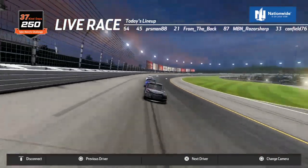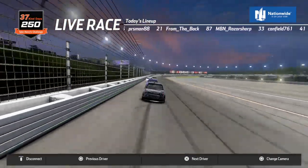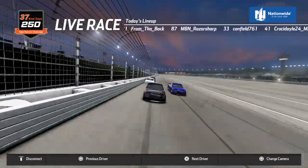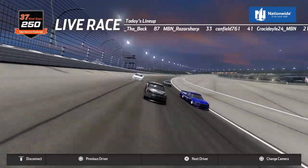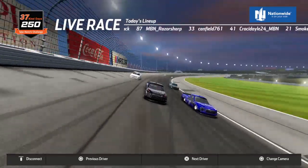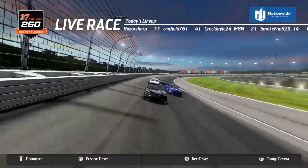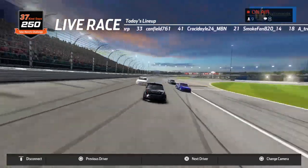Looks like Smoke might be doing a little bit more of a defensive route this time. He's a little more on the bottom instead of the middle. Here we go, Fluffy to the inside. Bags is going to follow Fluffy, but Smoke is running that middle. PRS on the top side. Fluffy's going to kind of wash up, and same as Bags. And let's see how the 45 is going to react to that.